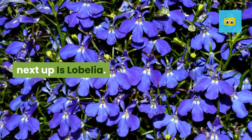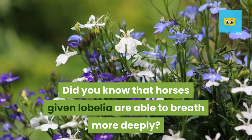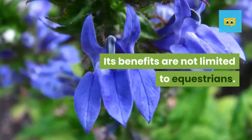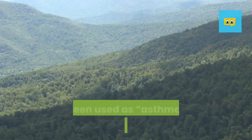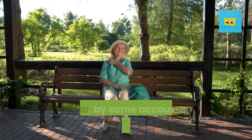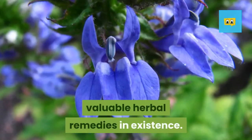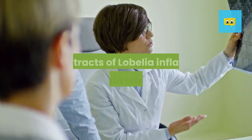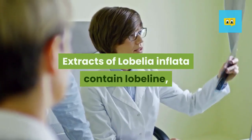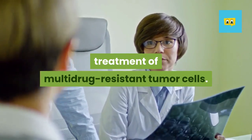Next up is lobelia. Did you know that horses given lobelia are able to breathe more deeply? Its benefits are not limited to equestrians. It has been used as asthmador in Appalachian folk medicine. Lobelia, by some accounts, is thought to be one of the most valuable herbal remedies in existence. Extracts of Lobelia inflata contain lobeline, which showed positive effects in the treatment of multidrug-resistant tumor cells.